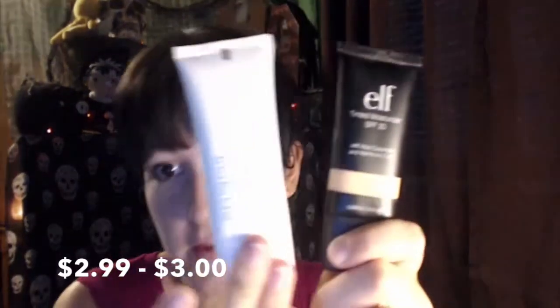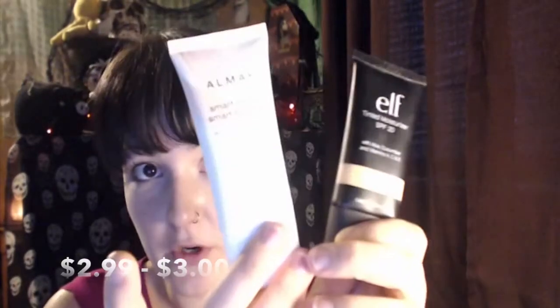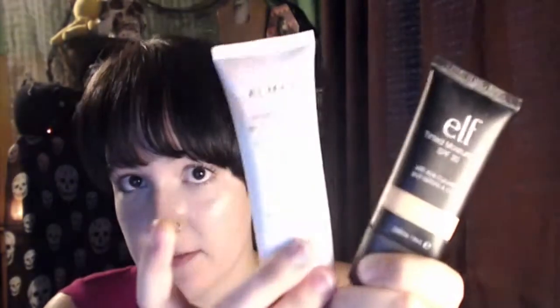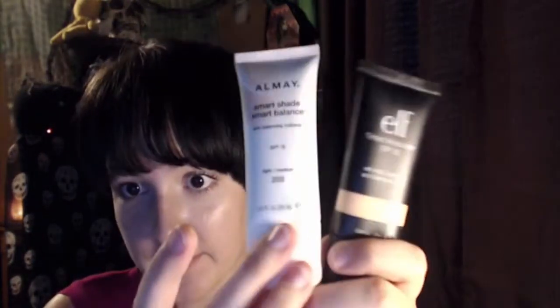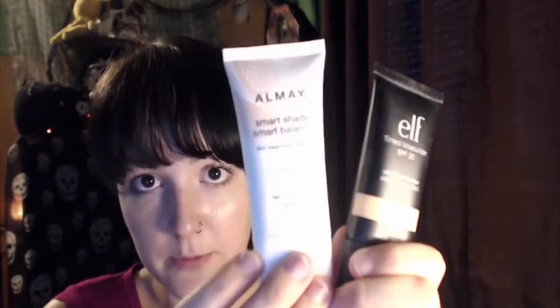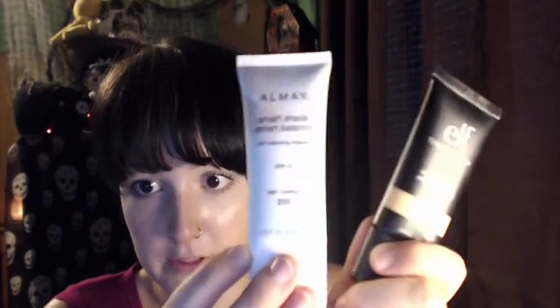But this is only like $3 compared to almost $10 more. If you buy this at Walgreens, it's $10 more. If you buy this at Walmart, it's like $10.48. So you're saving a couple bucks if you go to a Walmart instead.